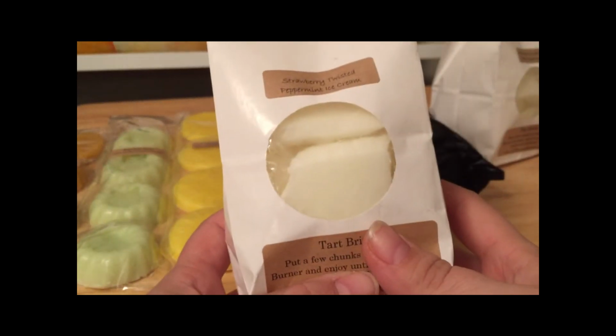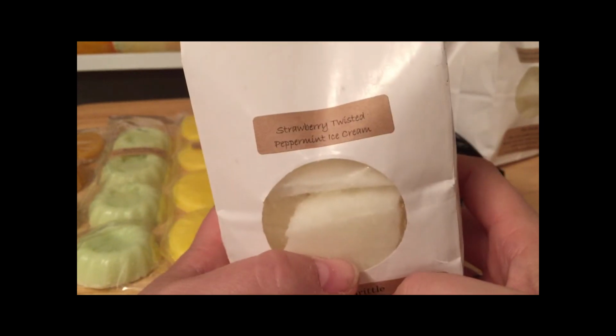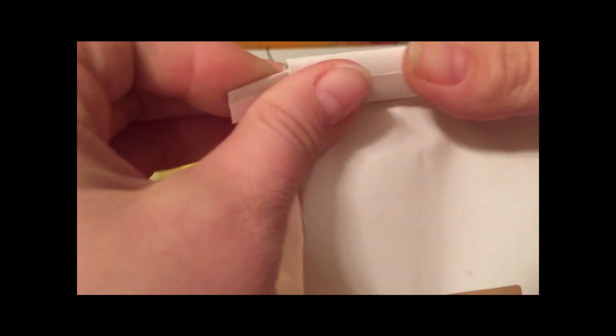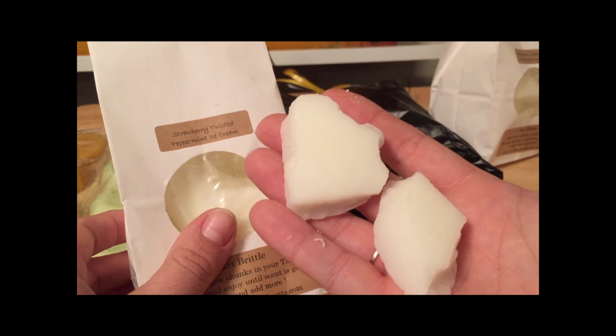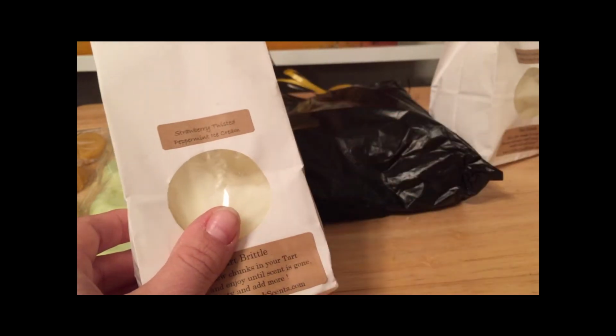Okay, so then I got 3 tart brittle bags. And this one is strawberry twisted peppermint ice cream. Yummy. So the brittle bags were, if I can find, $6.99, which I thought was a pretty good deal. I think they're 8 ounces. And it's just white wax, but again, this is really all you need because what is important is the scent.